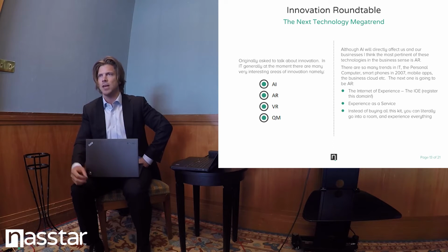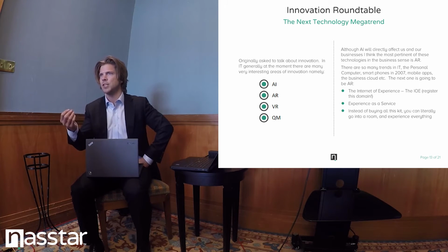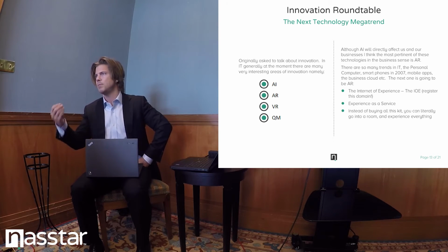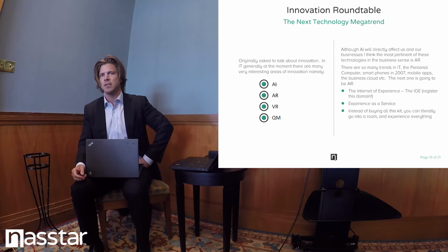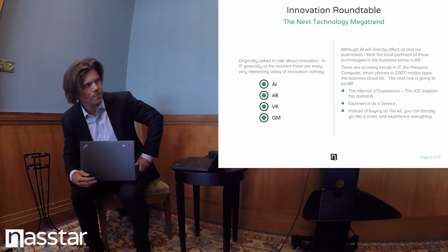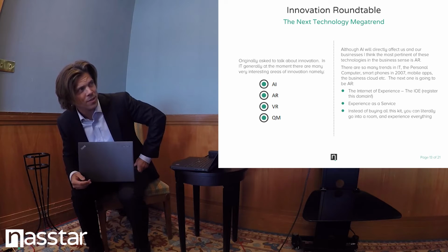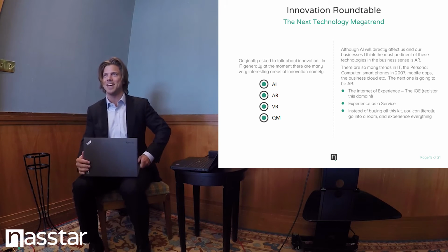And augmented reality, I believe, is the technology that's going to affect everybody, not just in their personal life with gaming and experiences, but in business life, and hopefully touch everybody in the room. So it's worth looking at some new terminology, whether it's the Internet of Experience or Experience as a Service. I kind of made those up, so have a look on GoDaddy and see if those domain names are free.